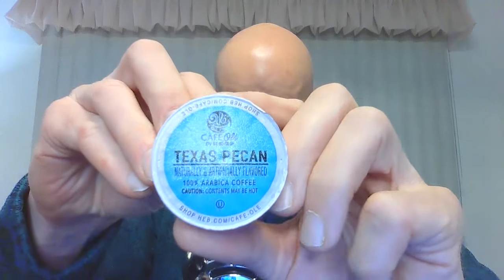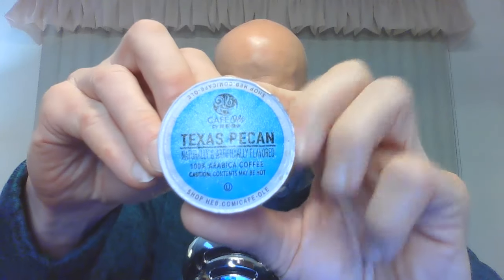The pecan flavor. Now, this is very reminiscent of the Texas pecan Keurig cups that viewer Beth Jones very kindly sent us all the way from Texas. This was Cafe Olé. You can see those. This was also a flavored coffee. Really wonderful. Like the pecan flavored coffees, they really are wonderful. And the Southern Pecan from Copper Moon is another delightful pecan flavored coffee.